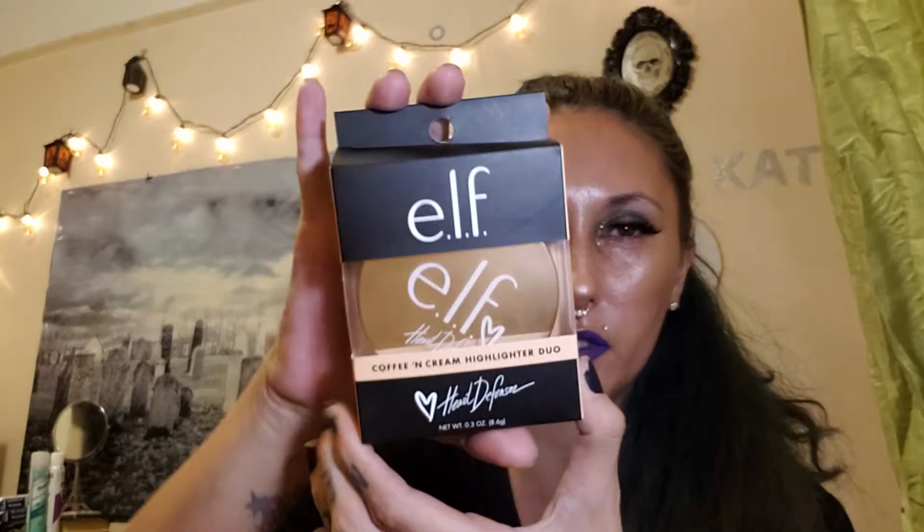But today, like I said, I have a haul slash review for you guys. So it's not a very big haul, like I said. But the first thing I have to show you guys is, I'll show you what it looked like in the package. I know this isn't new to the market, but it's new to me. I got the e.l.f. Coffee and Cream Highlighter Duo, and it is a collaboration with the YouTuber That's Heart.